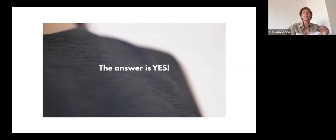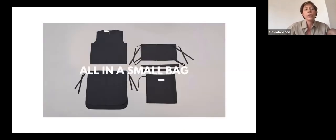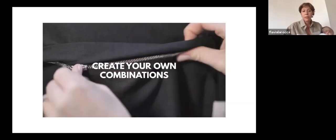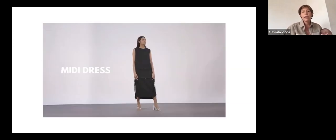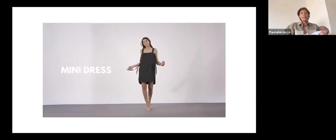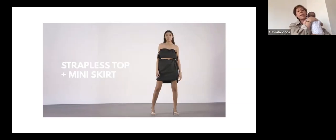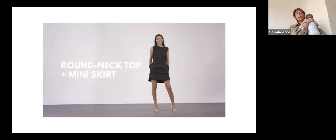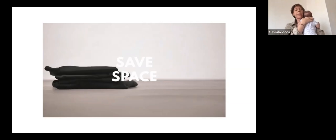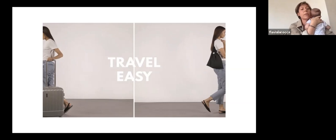So do you think it's possible to wear the same dress in 10 different ways? Yeah, the answer, of course, is yes. Three modules plus two straps in a small bag can create 10 different combinations, from morning until evening, from a midi dress to a mini one, from top and skirt. So the idea is really to save space when you travel and to make the life cycle of the product longer, because having modules, you can renew them instead of throwing them away. So you save space, you travel easy, and of course, you can be responsible.